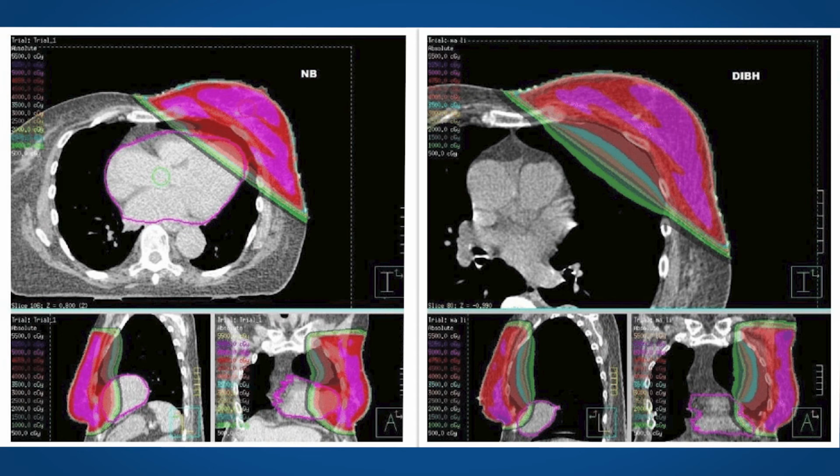Eventually, we discovered that when you take in a deep breath, your heart actually moves out of the way. It centralizes and slenderizes. And so in this image here, you can see that the previous way that we used to do things, some of the heart was getting treatment. And now, while our patients take in a deep breath, the heart moves out of the way. Now, we use this for a lot of our lung cancer patients as well, and we use it for abdominal cancers. And it helps with tumor motion.